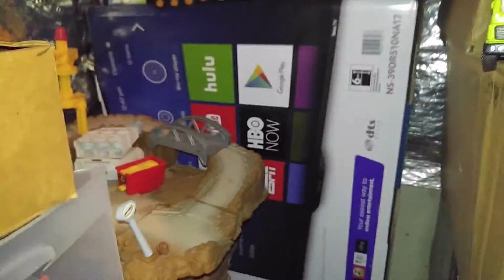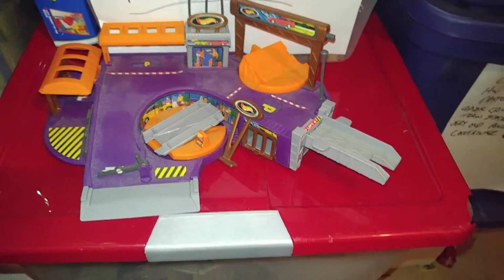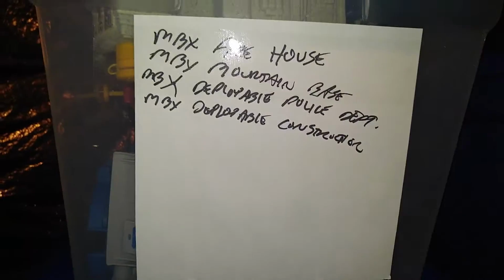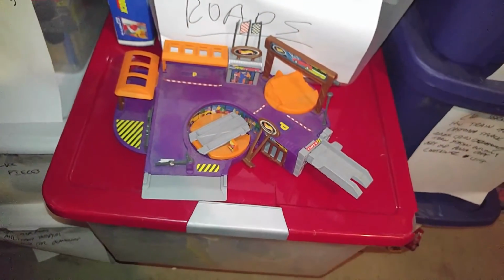Alright, let's see what else over here do we have that's worth showing you. Here is a standard dealership that's been completed. And all of these tubs contain Hot Wheels buildings and parts and all kinds of fun stuff that I have to go through. And they haven't been really assembled since they were put back in here 12, 13 years ago.